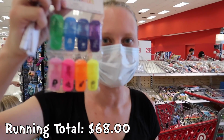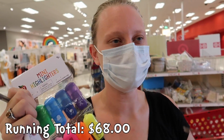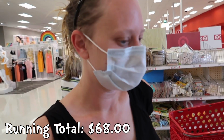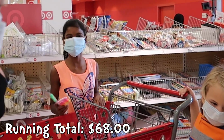Okay, so these are scented highlighters, but can you guess who I'm giving those to? Everything is scented this year. I don't know if I would pay $3 for highlighters. So those are little highlighters. Those will make it the whole year, unless she uses them every day. You can smell them? Another pack.